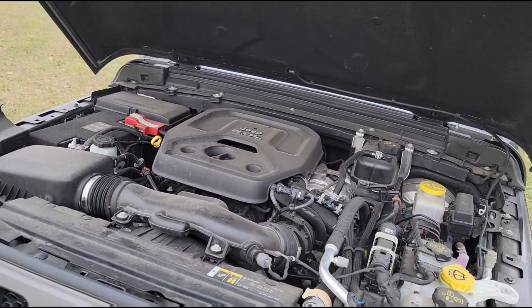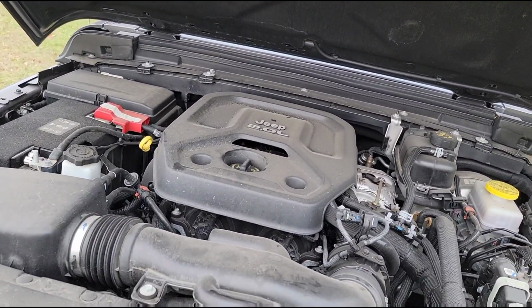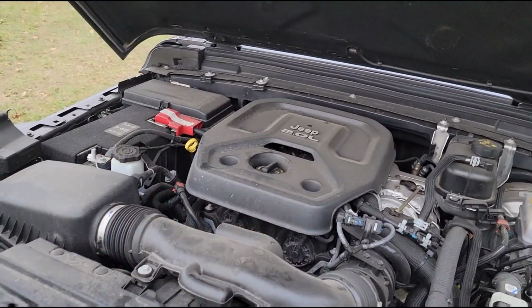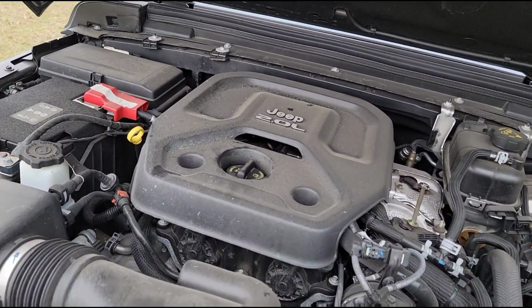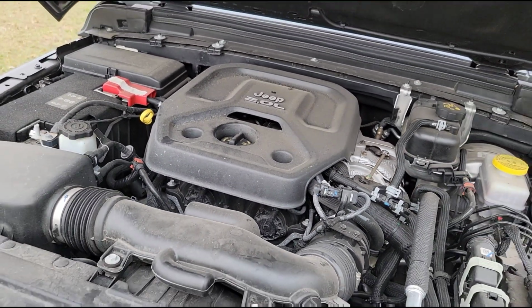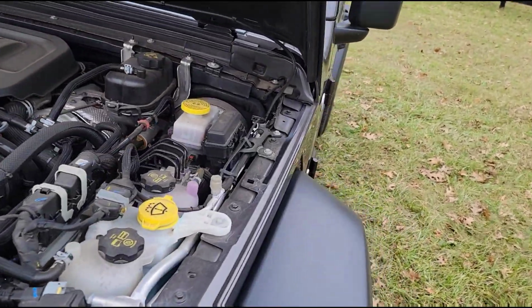But even so, if it really is getting 26 miles per gallon at the end of my weekly commute, that will be better than my diesel and a lot better than the Pentastar gas engine. So I'm gonna keep an eye on that and see how this thing shakes out. Right now, as far as power and fuel economy, I'm extremely impressed with it.